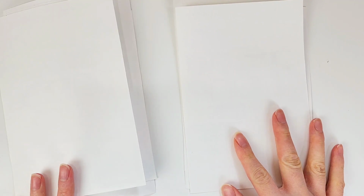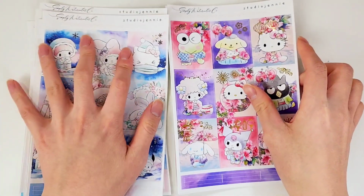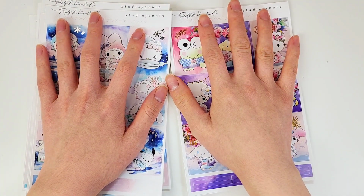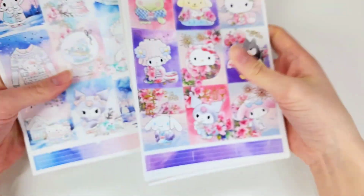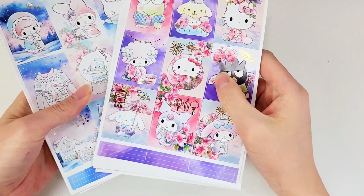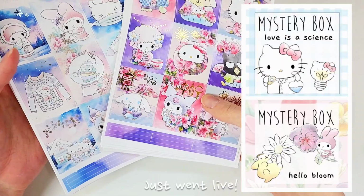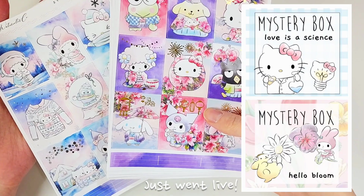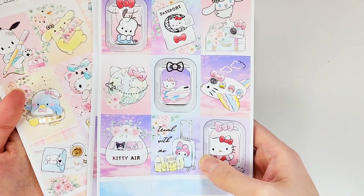Excited to share with you how the mystery kits came out. I'm going to show you this month's and also last month's because I haven't done a mystery reveal on a video before. We usually do 2 a month, and we did a New Year's theme and a winter theme. Next one is going to be spring and Valentine's. And then these were last month.